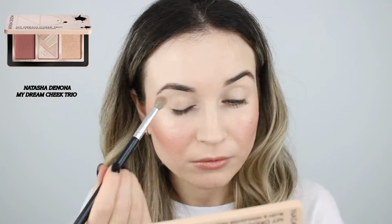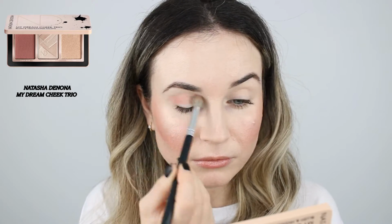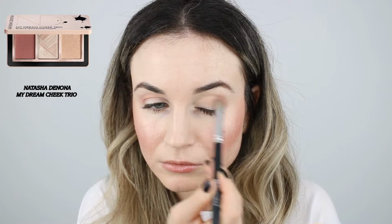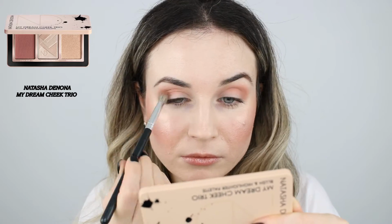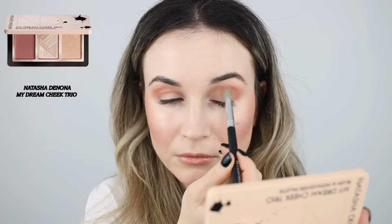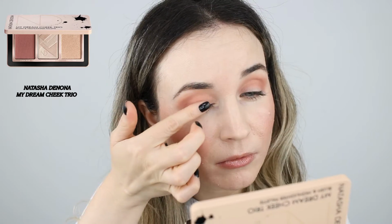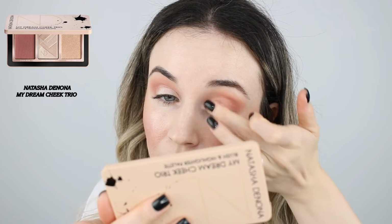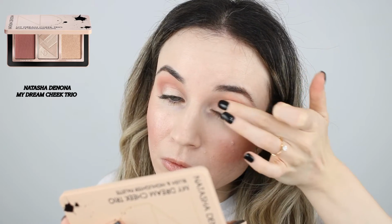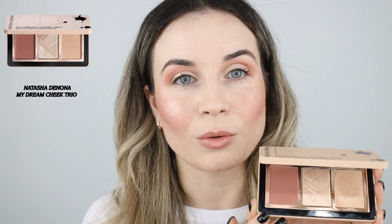So I also want to use this palette on my eyes, and I'm going to start with this blush on my crease. Okay, very nice on the eyes too, this blush, very pretty. Next I'm going to use this highlighter all over the eyelids. These two look very pretty on the eyes, so I'm very impressed.